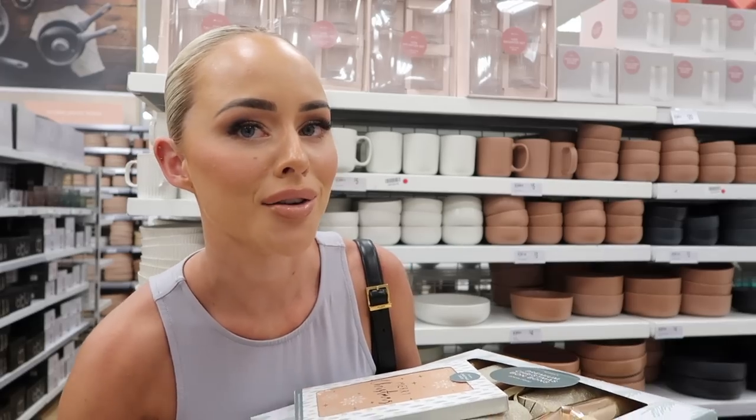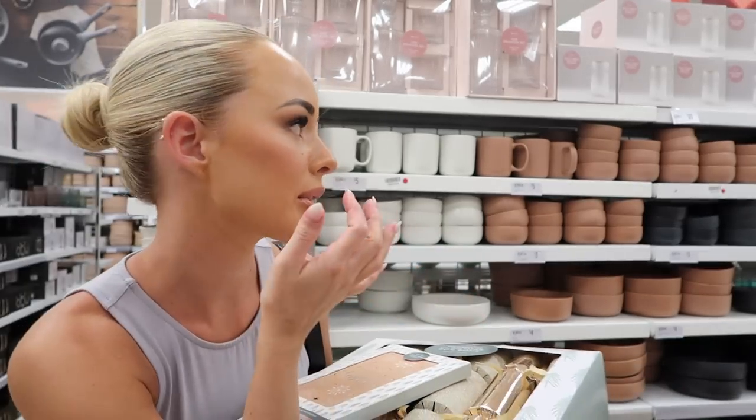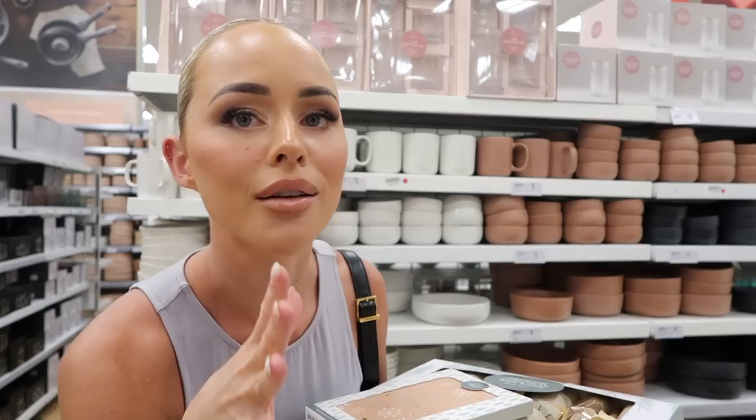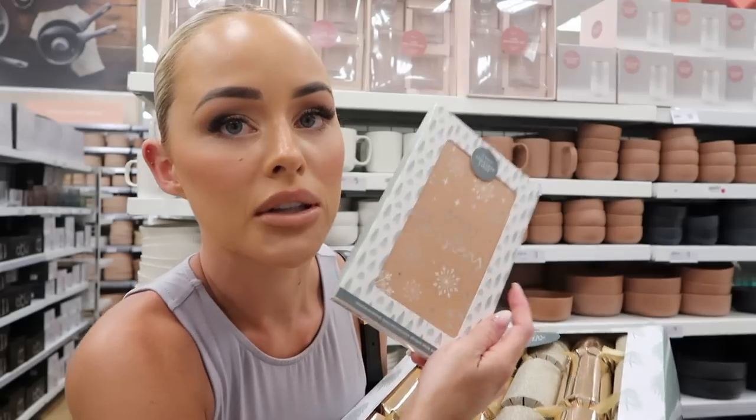I'm just in Target. I honestly love it here so much. This is a really bad example. Not much happening in the background here, but they honestly have the best homewares. It has me shook all the time. It's just so much better than it used to be. But I just got some Christmas cards.